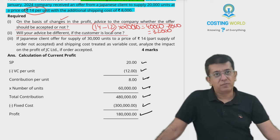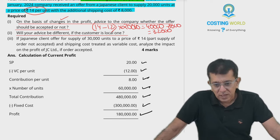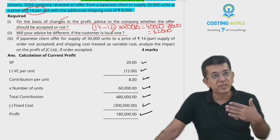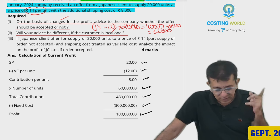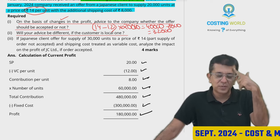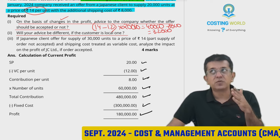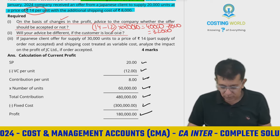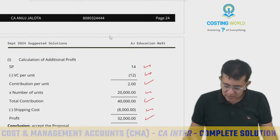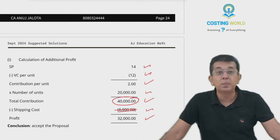Now, that could be one thing, to be honest. But honestly, I don't even know that. If you transfer, say, locally within India, because we don't know what our current country is, it is nowhere given that it is India. Somebody can be saying, sir, this must be the trick. That if suppose it is transferred locally, then shipping cost will not be coming. So if shipping cost will not be coming, then this figure will become zero and this will become 40,000. Now that could be a probable answer.